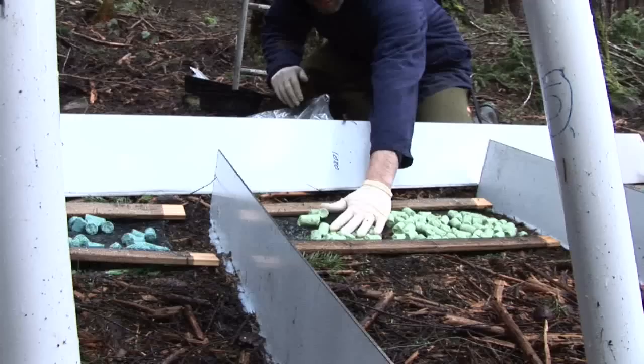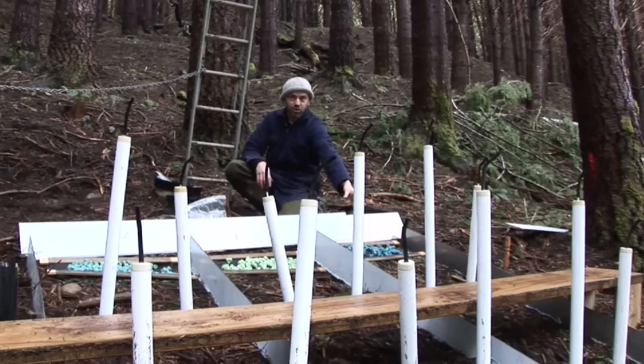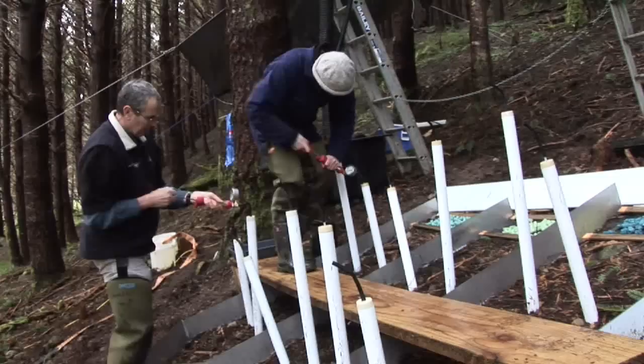So here we have a whole bunch of soil moisture tubes. They're called lysimeters. We've got them deployed shallow and deep ones to sample the different sorts of soil water at different depths in the soil. These work like a bike pump in reverse.